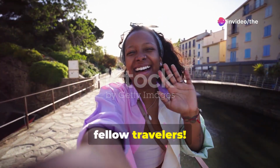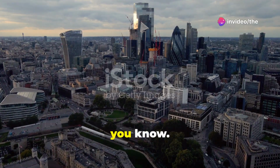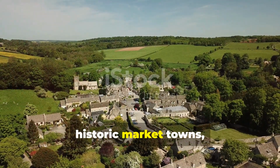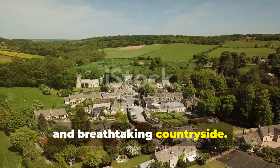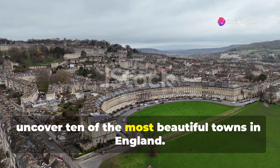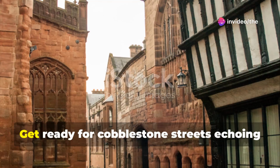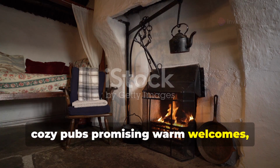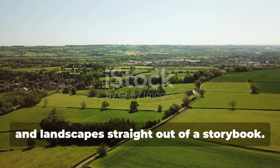Hello, fellow travelers. England's more than just London, you know. It's a tapestry woven from charming villages, historic market towns, and breathtaking countryside. Today, we're going beyond the big city to uncover 10 of the most beautiful towns in England. Get ready for cobblestone streets echoing with history, cozy pubs promising warm welcomes, and landscapes straight out of a storybook.